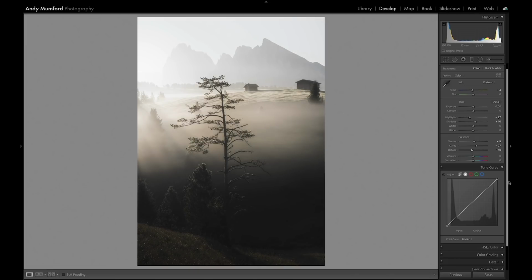And it's pretty much finished now. I think I'm just going to put a tiny little bit of crushed blacks. Just go back to the curve there. Very subtle S. And then crush those blacks there up to about something like that. And I think that's it. That's pretty much it for this image.